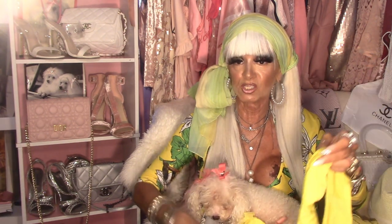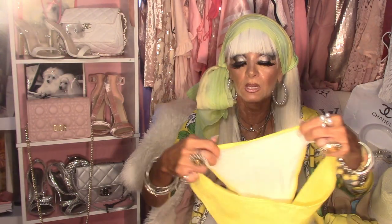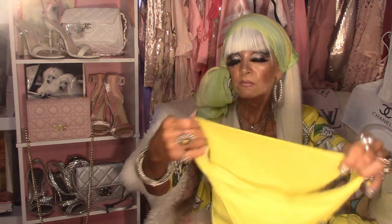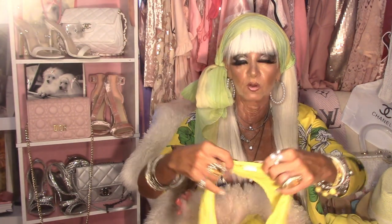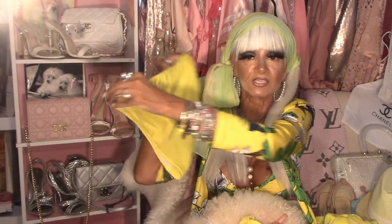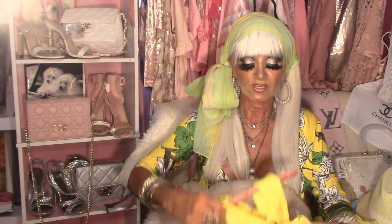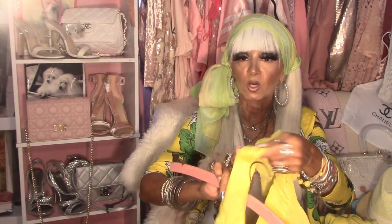Now, I bought this in a small because I noticed with Amazon, their beachwear is a little on the big side, and I have small bottoms. My top is big because I'm a 36C, but my bottoms are small. I'm not going to do anything to enhance that. I like being small on the bottom. So anyway, this is the brief, which is very nice. It's full coverage in the back, and this is the top, and this also comes with a gorgeous cover-up.